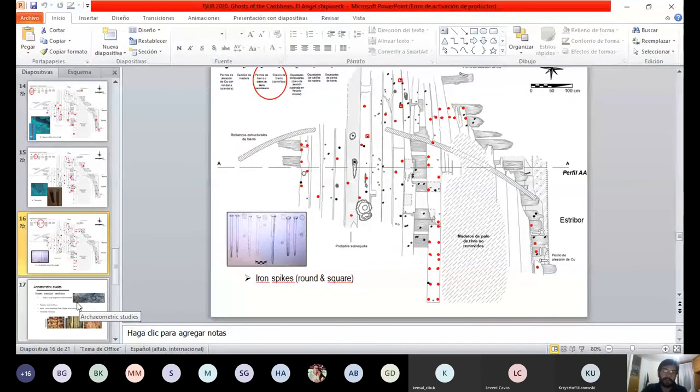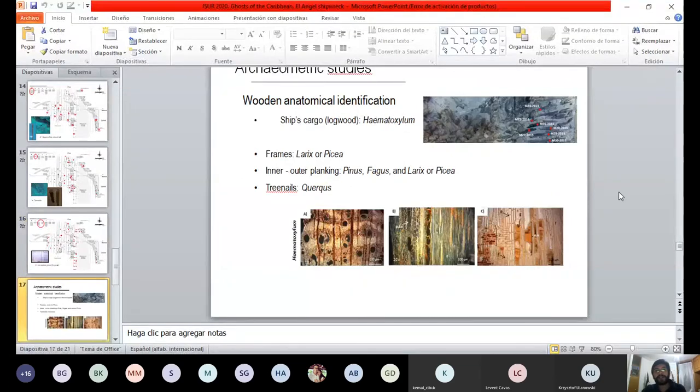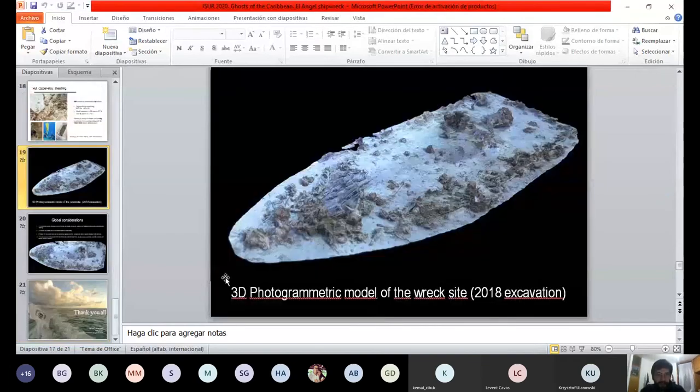This was a very aged, very old ship. Some archaeometric studies have been performed just to identify the anatomical identification of the wood. We have Larix or pine for frames, Quercus for the trunnels. This is oak, I mean. And the chemical composition identification of the sheathing by XRF. Finally, we have, for record purposes, a 3D photogrammetric model of the wreck site.